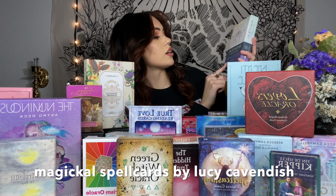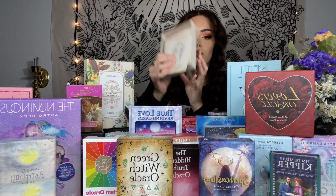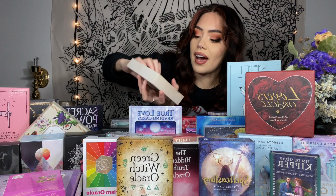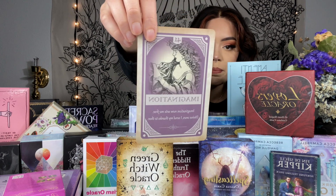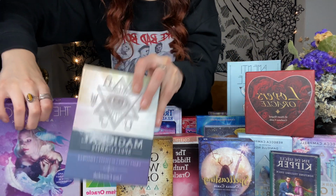It's cute. Recommend. Got the magical spell cards by Lucy Cavendish. This is the second deck I believe of yours that I have. This is that deck with this on the back. Magical powers, has little spell cards on it. Romance, okay. Healing. I love this deck, you guys. This is one of those decks that I would definitely recommend and definitely repurchase in a heartbeat, even for just my own personal collection. I love this deck.